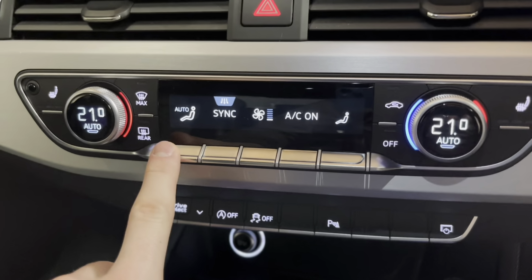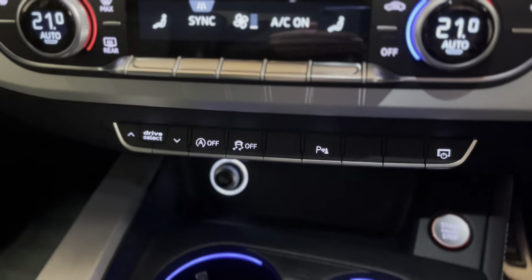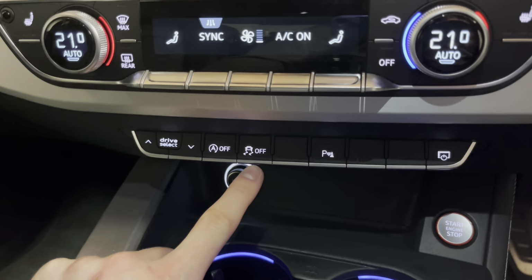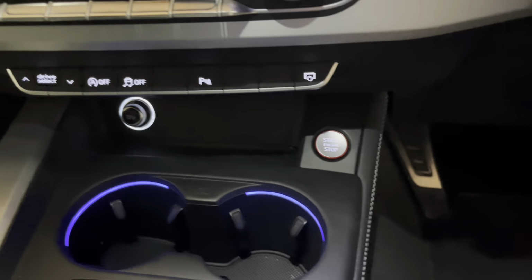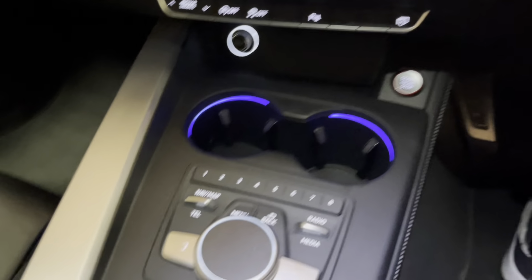These buttons here are all haptic, so they're all touch just there. And then we've got a quick selector for the drive select, the start stop, which you can disengage, traction control. Then this button here will just turn the screen off if you don't need it. There's a 12-volt power socket there for charging ancillaries. We've got the keyless ignition button just there. Again, that awesome LED interior lighting.